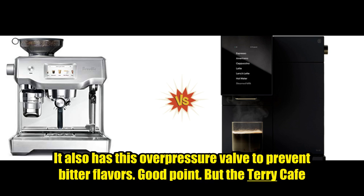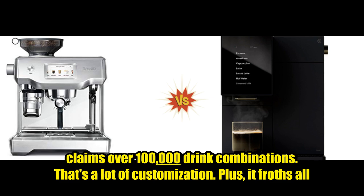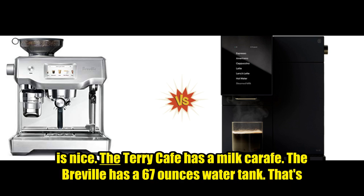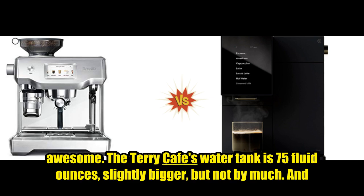Good point. But the Terra Kaffe claims over 100,000 drink combinations. That's a lot of customization. Plus, it froths all milk types, plant-based or dairy. The Breville comes with a milk jug and cleaning kit, which is nice. The Terra Kaffe has a milk carafe. The Breville has a 67 ounces water tank. That's awesome. The Terra Kaffe's water tank is 75 fluid ounces, slightly bigger, but not by much.